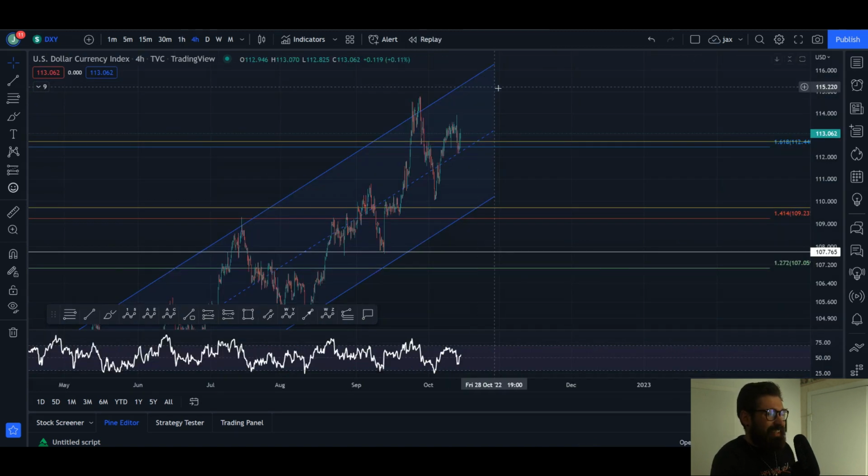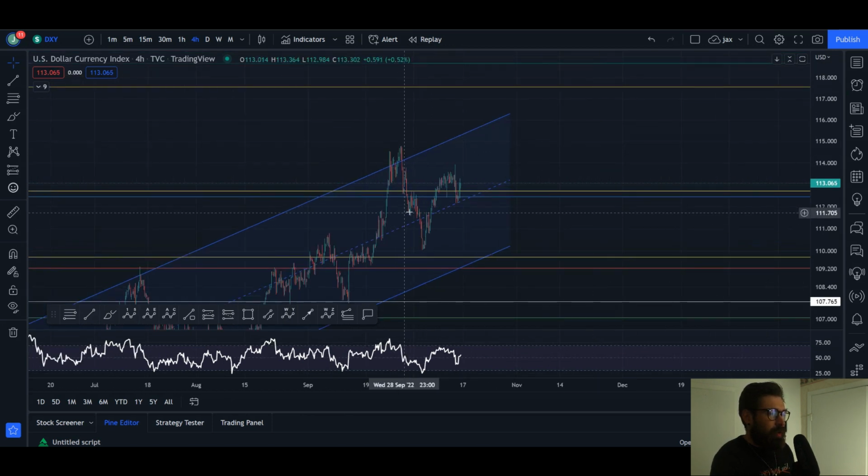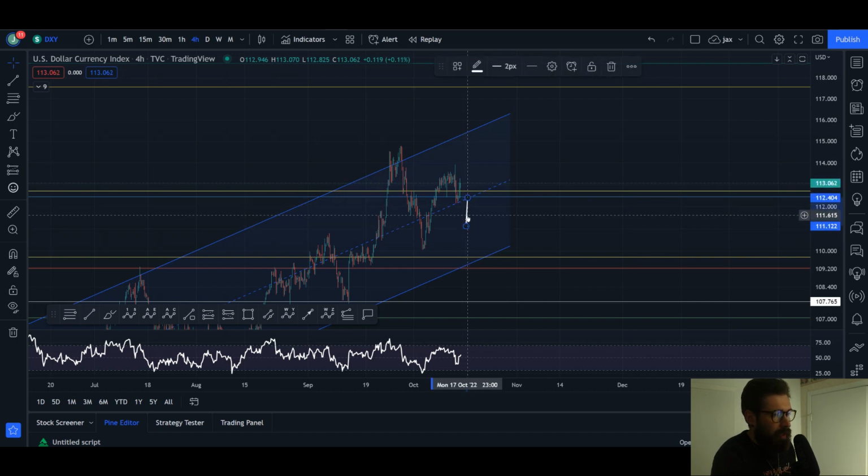So if we look at the DXY, looks like we may put in a smaller double top here. I was looking for a larger double top pattern, still a possibility, but we were making higher highs while making lower highs. We saw a little bit of a drop. So if we do begin to roll once again, we could create a double top pattern. And if that plays out, that's when you could see the DXY come down even more, all the way down here to about 111, and see Bitcoin continue to pump.